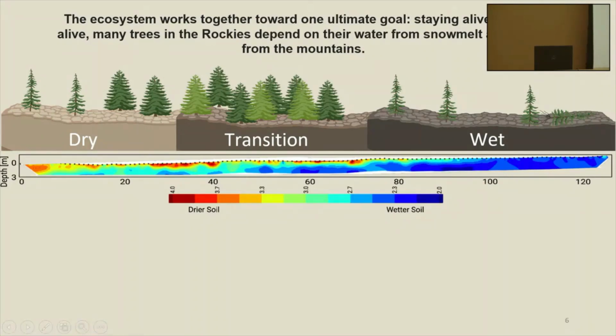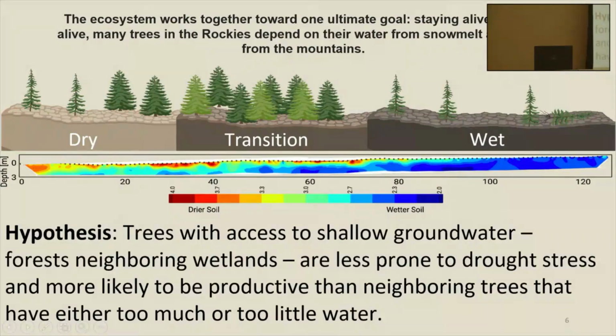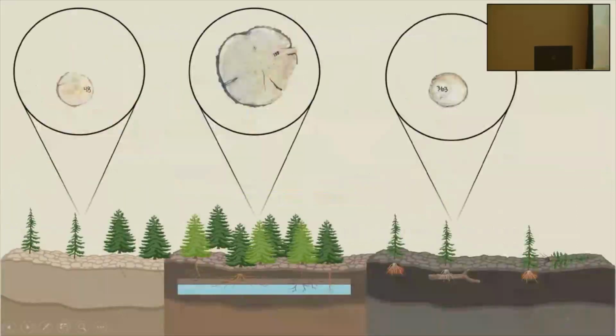And this is where I was able to derive my hypothesis, in that the best place for these trees to grow is actually in the middle, or what my mentor and I like to call the Goldilocks zone. And this is where the trees are able to grow their roots in the top drier layer of the soil, but can also go down in depth and get water when they need it. They have a lot faster rate of growth compared to the dry and wet portions of the tram, where they are more stressed.